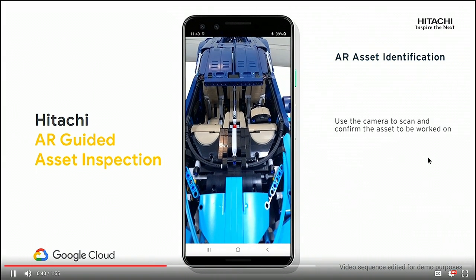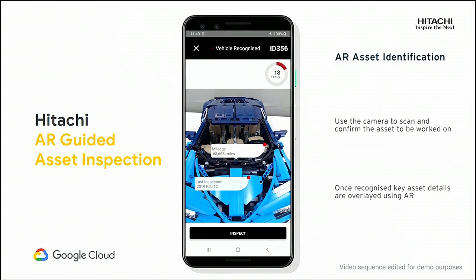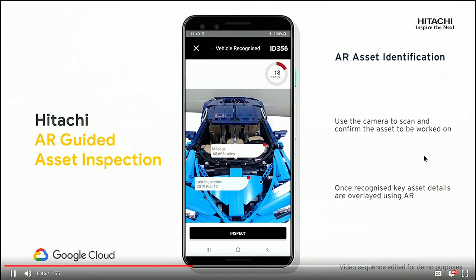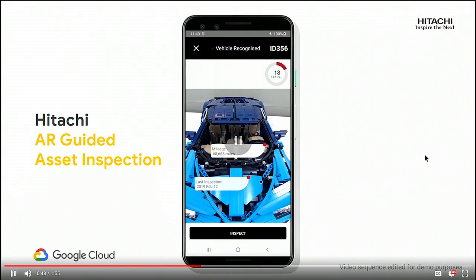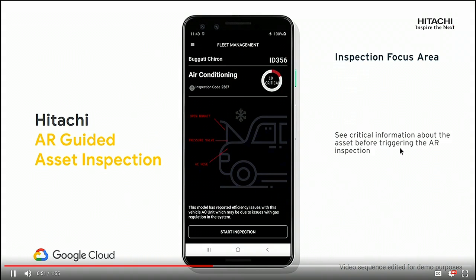The user hovers the mobile or glass device across the asset and data is pulled back from our database to show the pertinent bits of information that we want to surface for that use case and for that user. For this demo, we've pulled back the mileage, the asset condition score, and the focus area as well. Now, as we click play, the app also provides information for that user, so that user understands what it is they need to do.